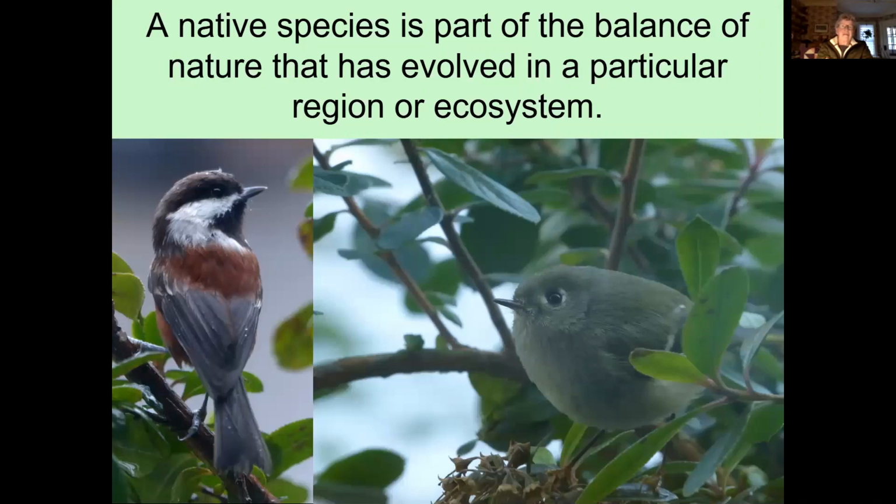A native species, and this is just talking about plants and animals, we're not talking about people here, is part of the balance of nature that has evolved in a particular region or ecosystem. I've included 2 native species here, the chestnut-backed chickadee and the ruby-crowned kinglet. The ruby-crowned kinglet can be confused for the Hutton's vireo, so it's kind of a tricky one. And the chestnut-backed chickadee can be confused with the black-capped chickadee. There's almost always a look-alike bird. Some are worse than others, so it's really good to get to know the birds that you have in your habitat.